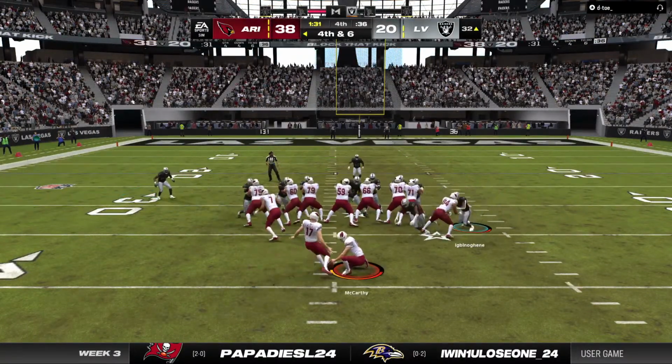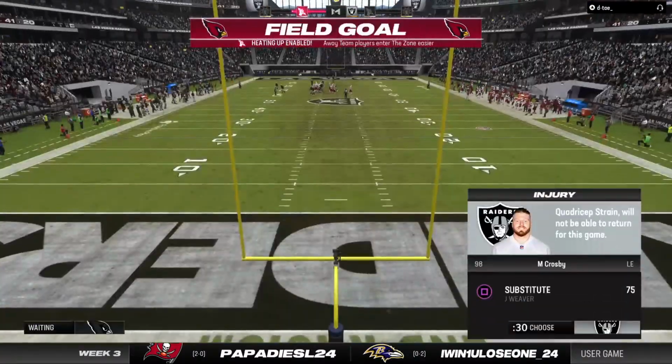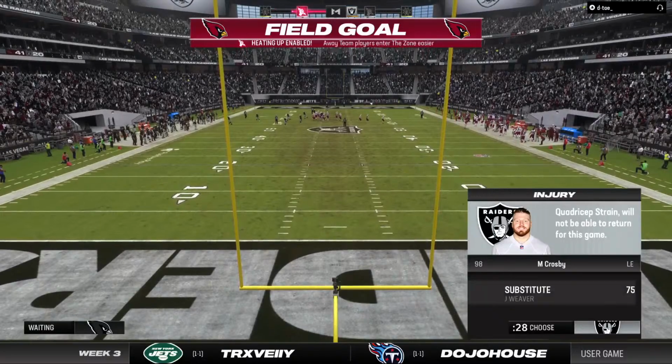He was true on his first. This a tough one from 49 yards away. And this one is right down Broadway. And that will extend their lead even further.